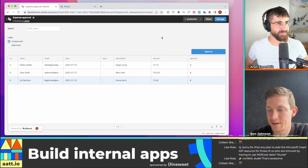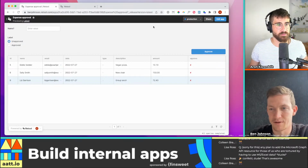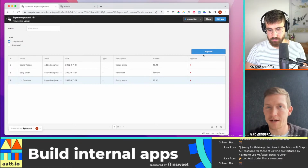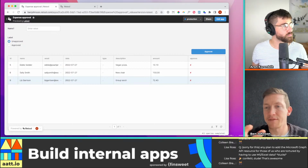No, not at all. Retool's here really to support whatever data store you have. So the way that you could connect to Microsoft Graph API today is they have a REST API that you can use to interact with that software and that database. And so you can actually create a REST API resource and use that to pull and update from Microsoft Graph API. So you can actually do that today in Retool. And if you run into any issues, our support team is here to help. So just reach out to the support team.